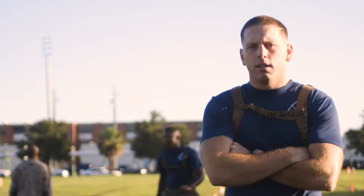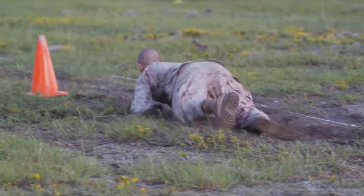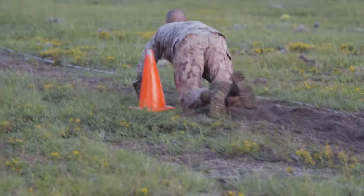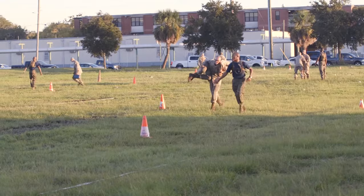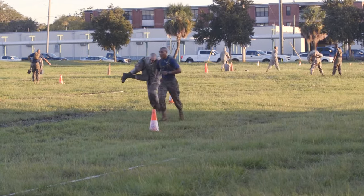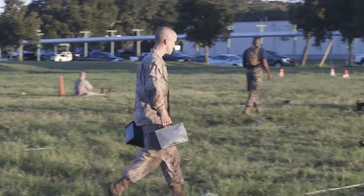In 2 minutes, they do the maneuver under fire, essentially to see where they're at, like a benchmark, to make sure they're staying in shape, they're ready for combat. A lot of it simulates combat, so low crawling. If you have to go under fire, fireman carrying someone off the X, carry ammo cans to transport ammo.